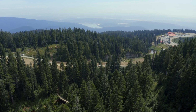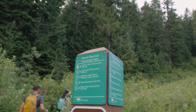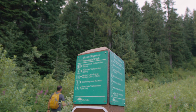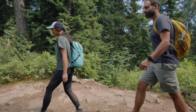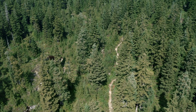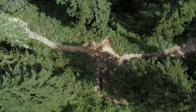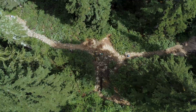The trailhead for Mt Seymour Peak starts at the northern end of the parking lot for the Mt Seymour Ski Resort. Here, the fairly well-maintained trail takes you along the left-hand side of the resort. Multiple trails branch off to your left and lead to the Dog Mountain Loop, so make sure you stick right and follow the signs indicating Mt Seymour.